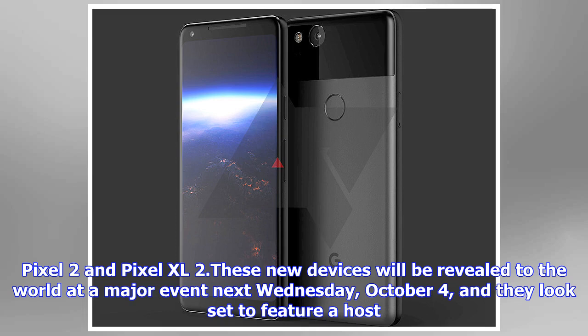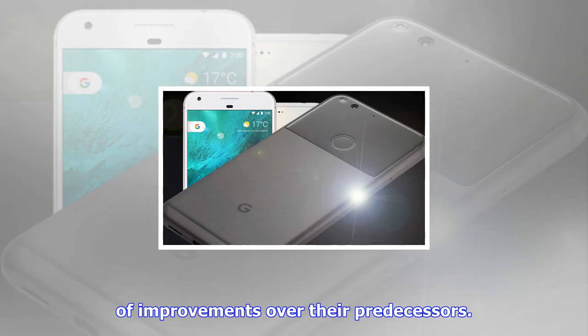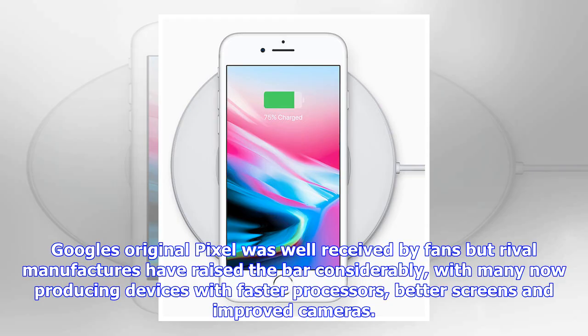Google's original Pixel was well received by fans, but rival manufacturers have raised the bar considerably, with many now producing devices with faster processors, better screens and improved cameras. The Pixel 2 and its larger XL sibling are likely to see some boosts to performance and specs, but here's 5 things we think they need if they have any chance of beating the current crop of phones from Apple, Samsung, and LG.